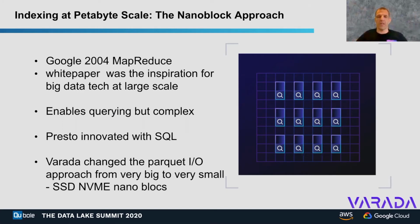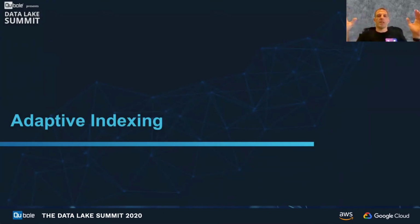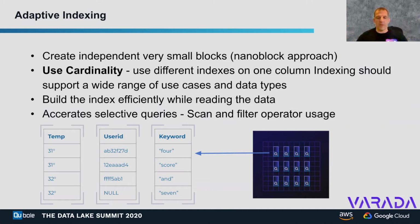That's the first idea. Then we said that in order to run fast, we need to index. So how can we now, with this physical bed, add indexing and make it run very fast? Now imagine this network of hundreds of millions of small nanoblocks of SSD. And now we're going to look at the data, or at the actual table, in two ways. One in a columnar perspective, and the other one is in a nanoblock perspective. Actually, in a third way, in the index perspective.